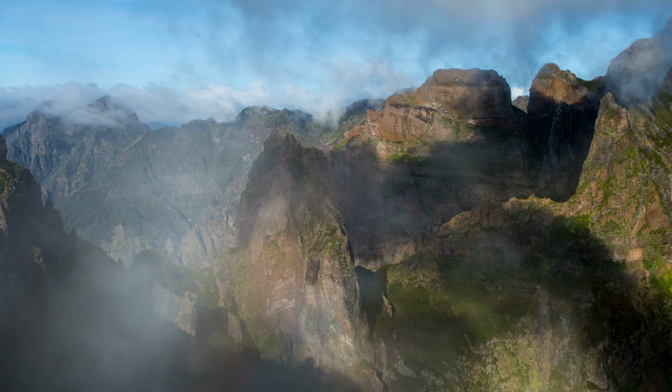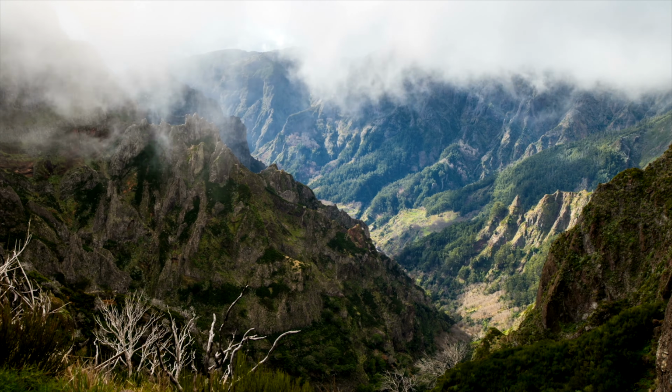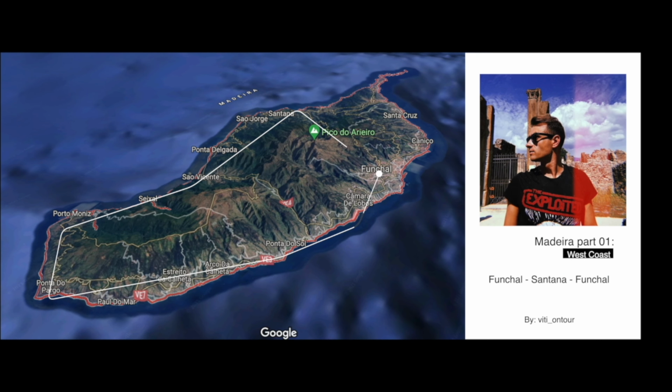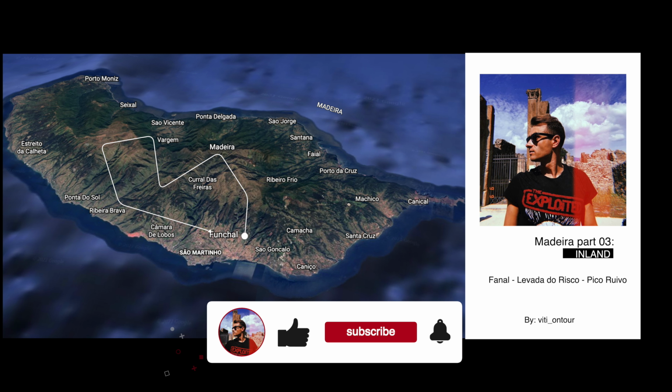Ladies and gentlemen, welcome to the last and probably the most exciting part of the Madeira series, as in this episode, we will take a close look at the island's nature. But before we get to that, let's recap what was covered so far. In the first episode, we went west, covering the coastline from Funchal to Santana. In the second episode, I took you on a journey along Madeira's east coast, finishing at the picturesque village of Curral das Freiras. Today, we are going into the heart of the island, covering, in my opinion, three of the most beautiful natural sites in the middle of Madeira.